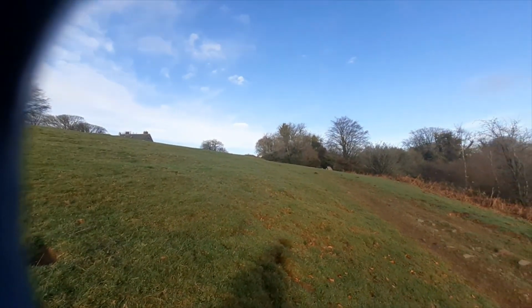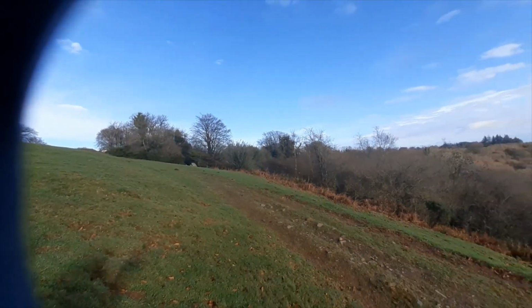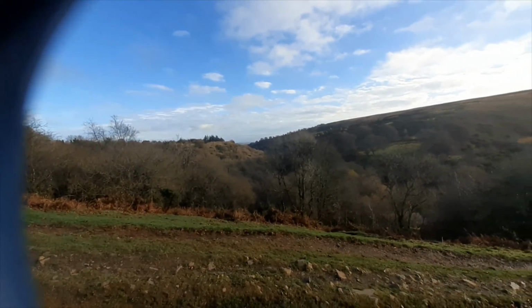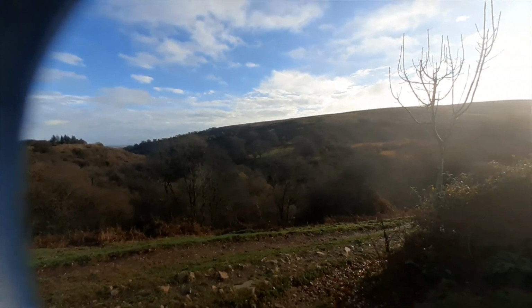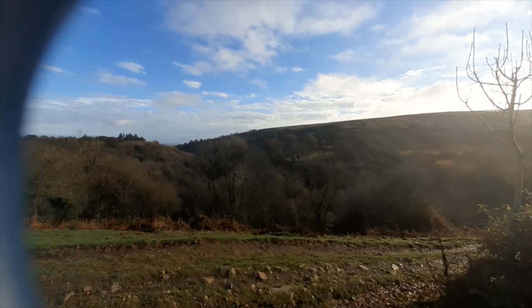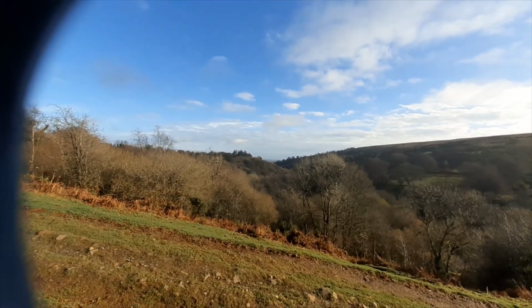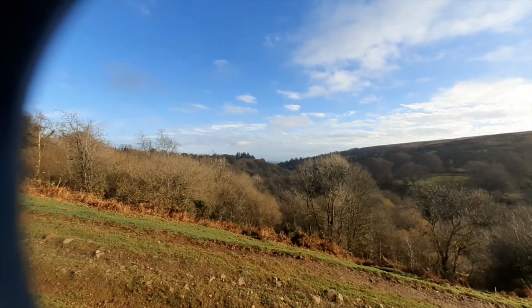So normally on a walk across the moors like this, you'd be bumping into free roaming sheep and cattle and ponies, but because it's late November, in the last couple of weeks they've all been rounded up and they're kind of coming in off the moors, so we won't see them out again until next spring, because the weather can get quite rough on the moors and it's safer for them to be sheltered over the winter.